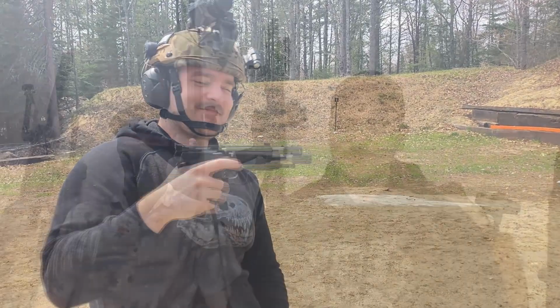I love it. But when I got into Airsoft, I bought my first Airsoft gun, this right here, a Colt 1911 with the curved back strap, the CO2. I absolutely love this thing. And from there, I would say Airsoft really started a lot of my passion about firearms. So my first Airsoft gun was a 1911. Of course, I'm going to love it.